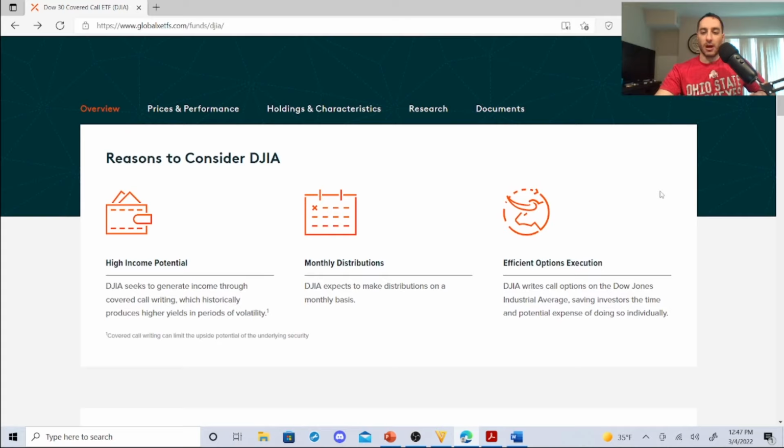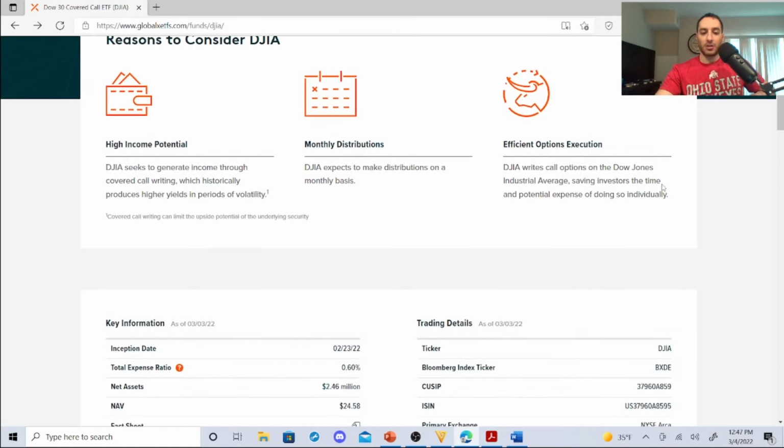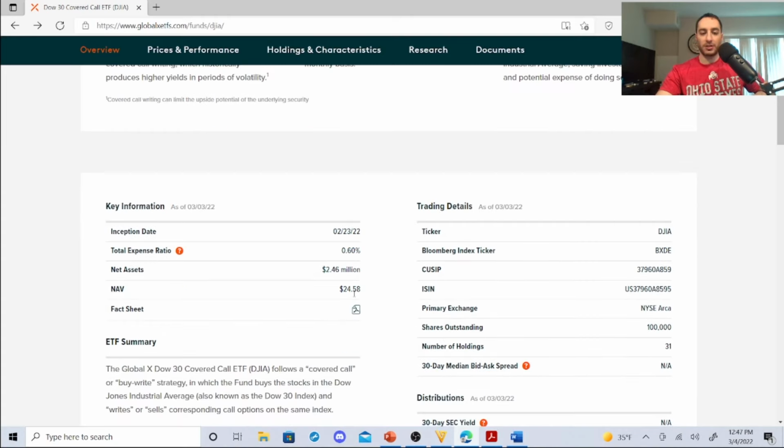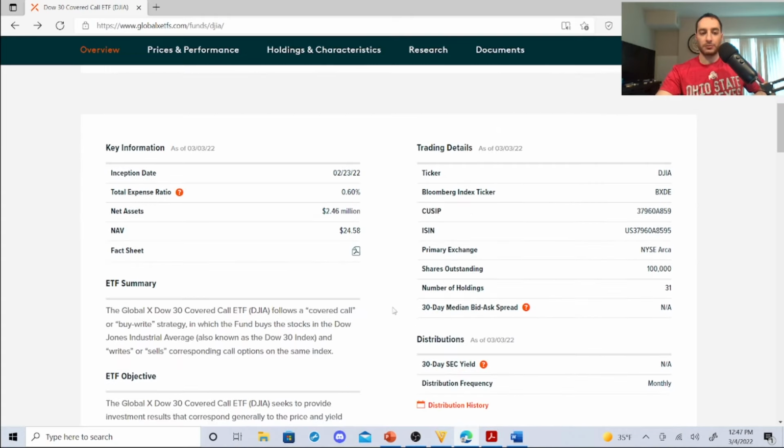And they write call options on the Dow Jones Industrial Average, which saves investors time and potential expense of doing so individually. So there's a few things. This was just new. The inception is 2/23/22. It has a 0.60% expense ratio. Right now, the current price is $24.58.